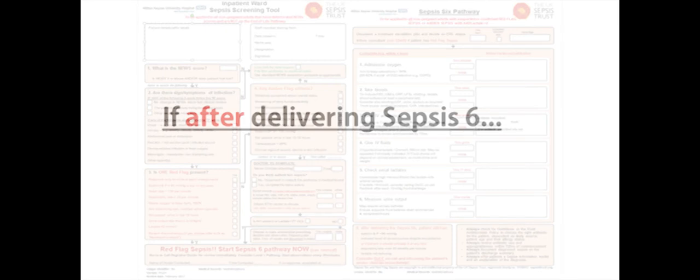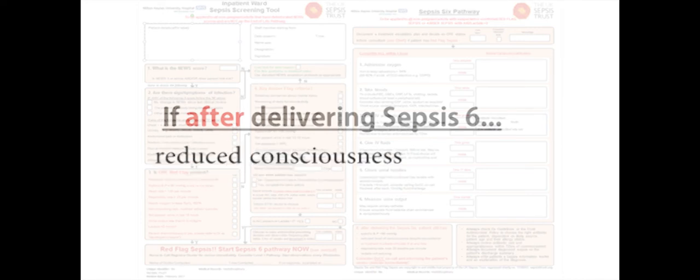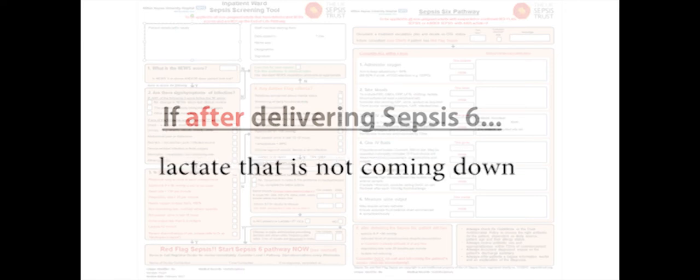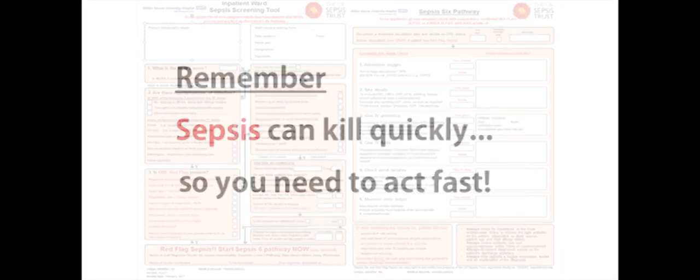If after delivering the Sepsis 6, the patient still has a systolic blood pressure of less than 90, reduced consciousness, a respiratory rate over 25, or a lactate that is not coming down, consider calling your senior and discussing with the DOCC team on call immediately. Remember, sepsis can kill quickly, so you need to act fast.